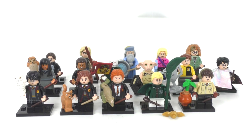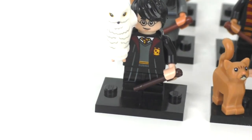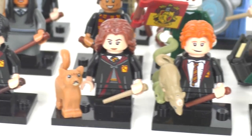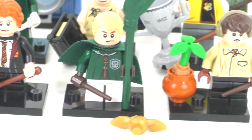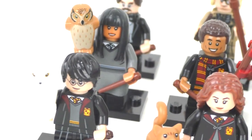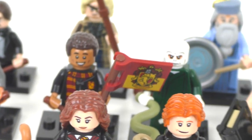Okay, so here are all of the minifigures included in the set number 71022, LEGO Minifigures Harry Potter and Fantastic Beasts Series 1. These are all of the minifigures from the Harry Potter theme. Reading out the names of all of these characters, I'm also going to say how many are inside a full box. We have Harry Potter in his Hogwarts uniform, we get 3 of those. Hermione Granger inside her Hogwarts uniform as well, 3 of those.